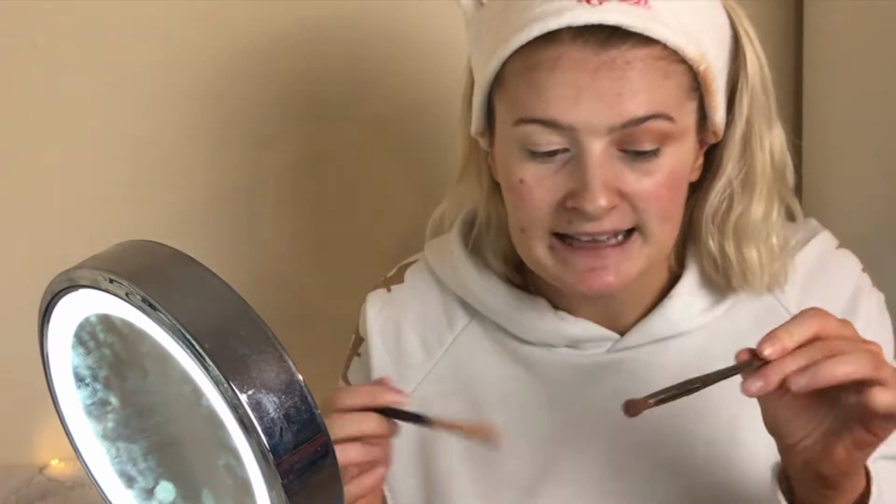And sort of go between the two. I feel like I did this like 10 times. It was just so satisfying to add this on, blend it out, and then use this to sort of really smooth out the edge. I don't know, I was like, oh my god, these blend so nicely.